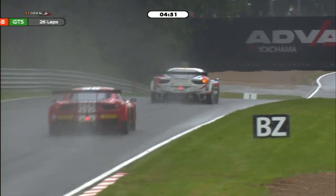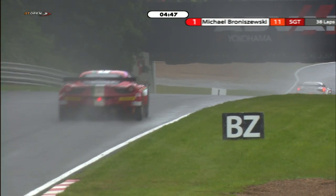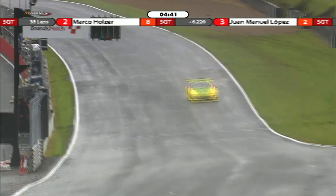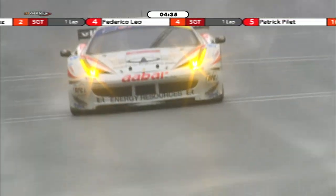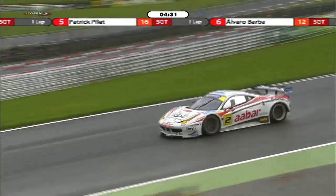Meanwhile, we watch Lopez picking his way past some more lap traffic as they come round to begin another lap. Brosnitsky just approaching our position now as I talk to you, and Lopez flashing the lights on his Ferrari 458 as he pulls away from the lapped number 51 car of Alan Collari. Yeah, and he caught Alan Collari, unfortunately, at one of the worst possible points in the circuit. So it's a 1 minute 39.4, Michael Brosnitsky, a 1 minute 38.4 for Marco Holzer. 5.2 seconds the gap between the pair of them.